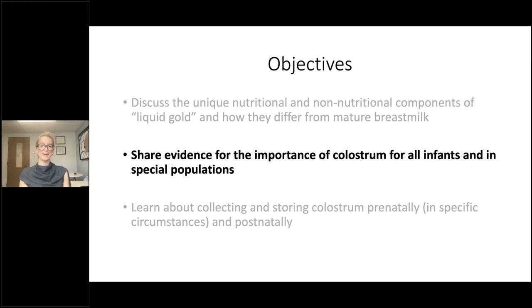So we've talked about why colostrum is so amazing from a nutritional and non-nutritional standpoint. But why exactly is this important from a practical standpoint? What kind of clinical changes do we see with colostrum?